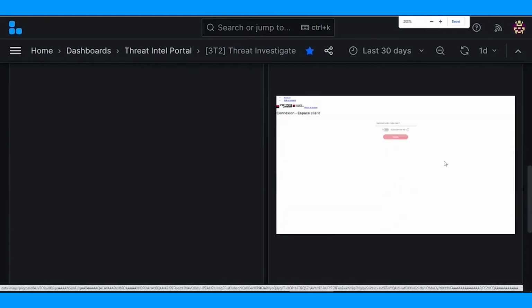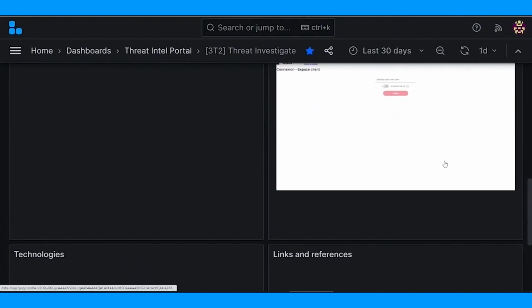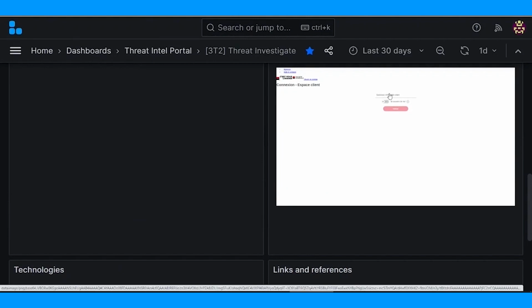Let's zoom in a little bit. And what we see here is that the first thing it will ask you is to enter your code. So this really looks like a phishing site.